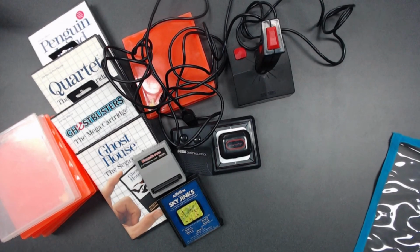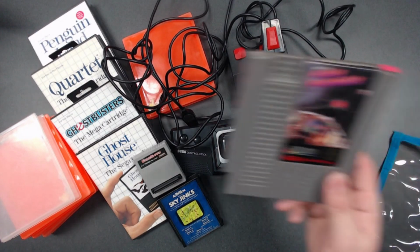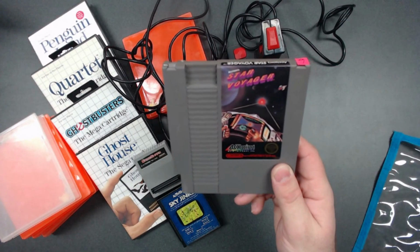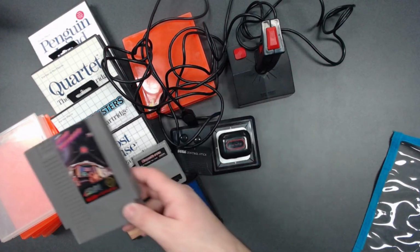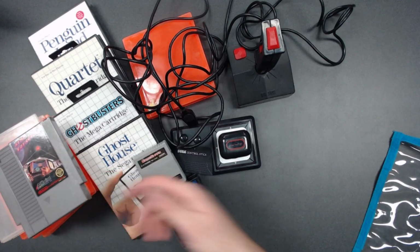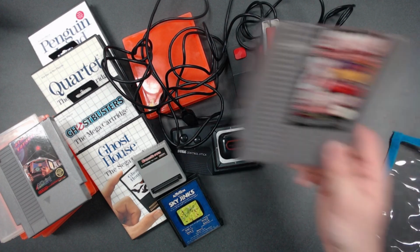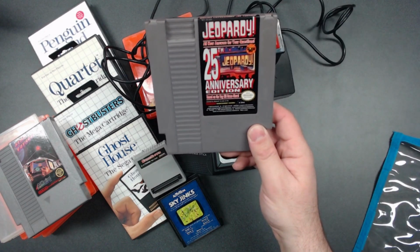All right, now we've got some NES games. We've got Acclaim Star Voyager, which is kind of cool. Now I want to start stacking these up over here. This is a game that I don't think I ever played, and then I saw it and I was like, you know what? I don't really collect NES, but when it goes down to a really, really cheap price, I'll jump in. We've got Jeopardy 25th Anniversary Edition.